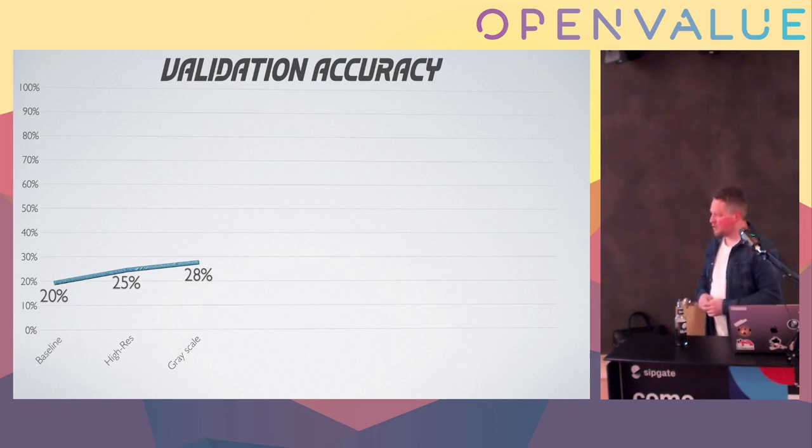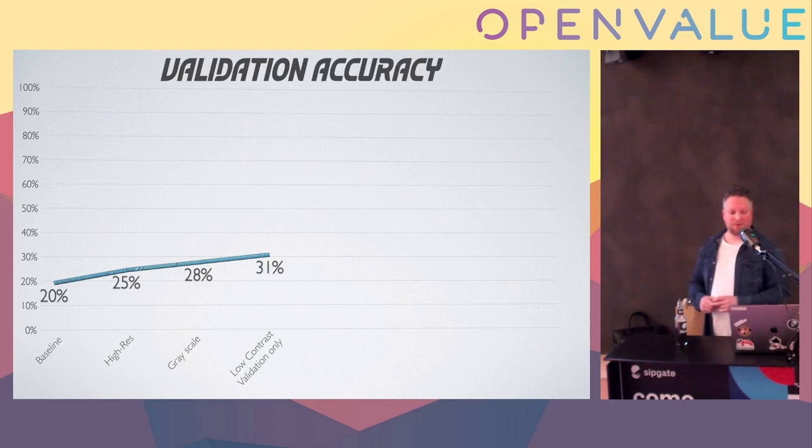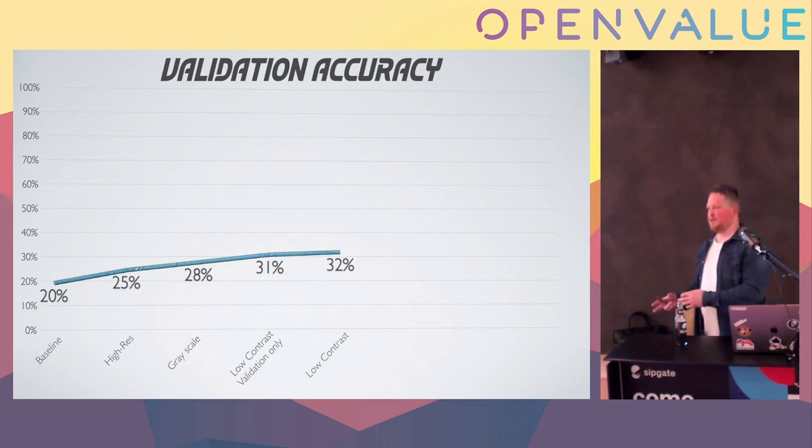And then at DevOps, someone came to me and said, well, maybe you want to lower the contrast a little bit, then you remove the shadows of the actual images. Well, couldn't hurt to try. So I got up to 31%, and that was with the lower contrast on the validation set alone. When I lowered the contrast on the training data set as well, it improved a percent. It's not that much, but we're getting there.